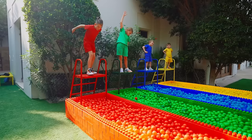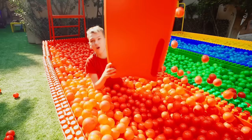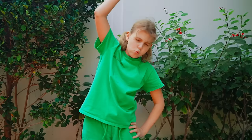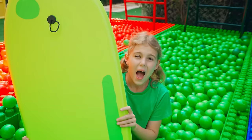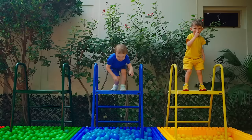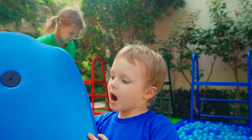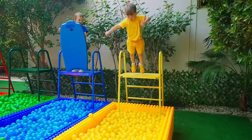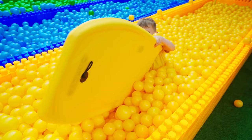Surfing on Balls Challenge. Whoa, look what I found! It's a red surfboard! Yeah! Woo! I got the green surfboard! Woohoo! I got the blue one! I got the yellow one!